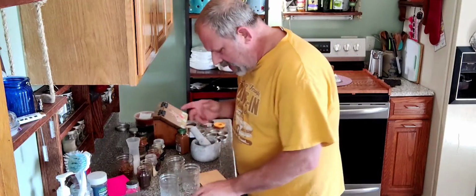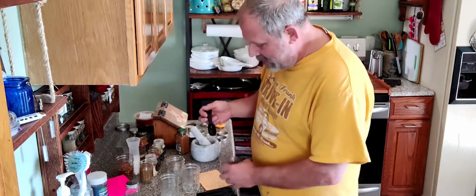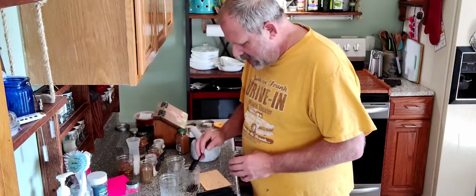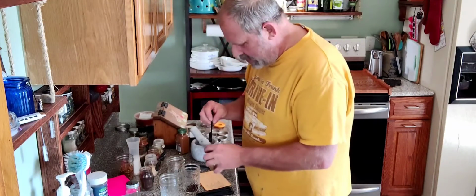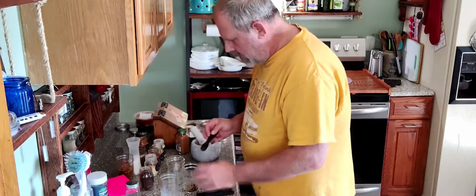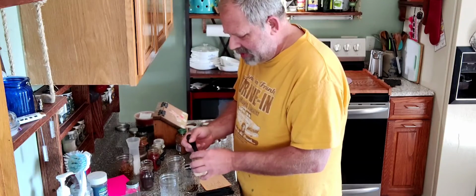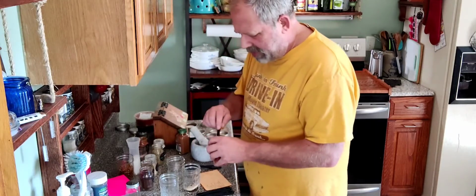So, making seasoning mixes is really easy. I'm literally just going to follow the list there. And like I said, unlike with baking, this doesn't have to be exact. So we're going to do 1 tablespoon of chili powder, 1 teaspoon of cumin, 1 teaspoon of garlic powder, or you can use granulated garlic. And like I said, you can adjust these to suit your needs.